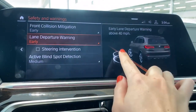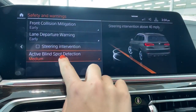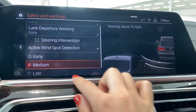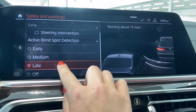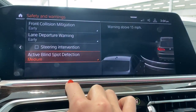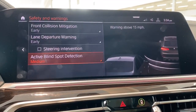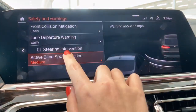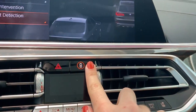If we change this, you'll notice that that kind of goes out. Steering intervention doesn't change anything. Active blind spot detection, it's going to move this car to show you how early or late it's going to warn you. So if we choose late, it means the car is right up next to you. If we choose early, it's a little farther away. So we always recommend leaving them on early just to be as safe as possible, but whatever you're comfortable with is more than fine.